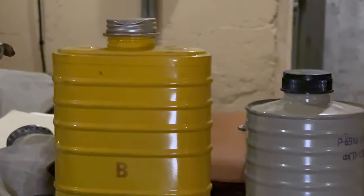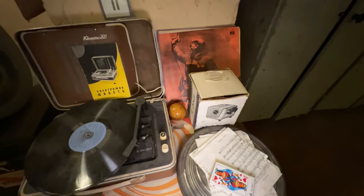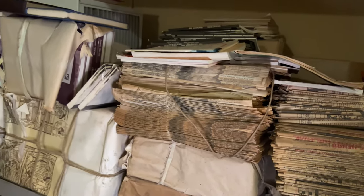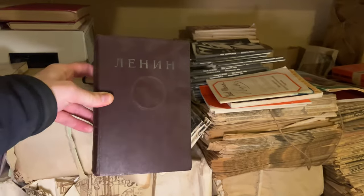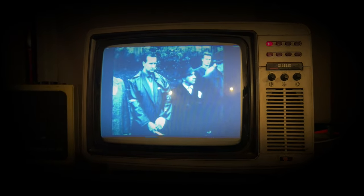Having to stay in the bunker for many hours, it was also necessary to have pastimes. To sweeten the atmosphere a little, a turntable in a case allowed one to listen to the vinyl records in the bunker. The decks of playing cards that were available to guests are still present. Along with a vast assortment of books, magazines, and newspapers of the time were available for reading. Here is a book on the life of Lenin. In addition, the facility was equipped with a television set, which is currently available to watch some films of the time.